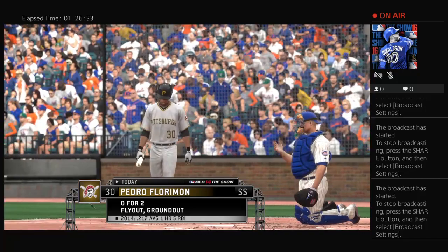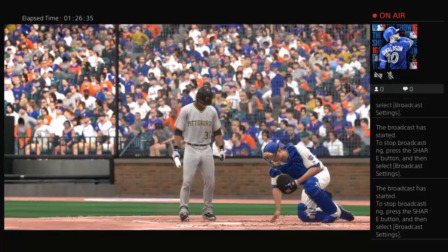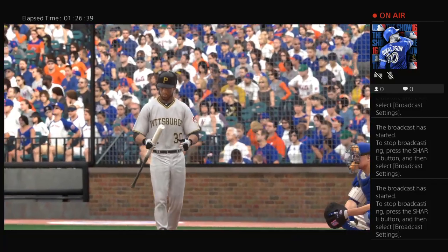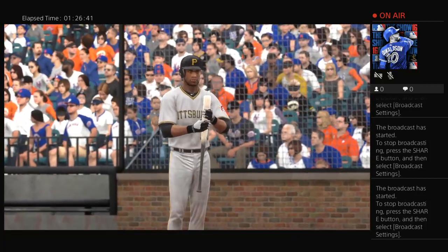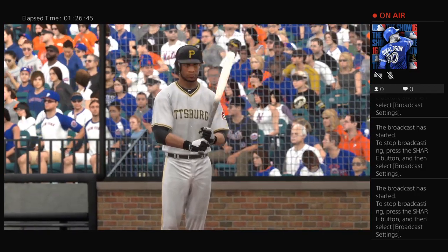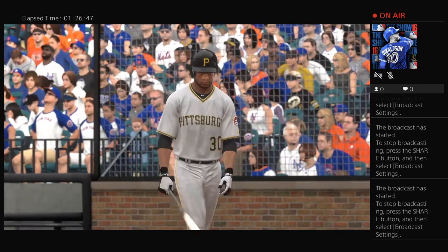Pedro Florimon will stand in now in what could be a real make-or-break situation. And you think at this point you have to get something out of this inning. The further you get into that bullpen, the tougher it's going to be to claw back from this deficit. Let's get out of the inning now.